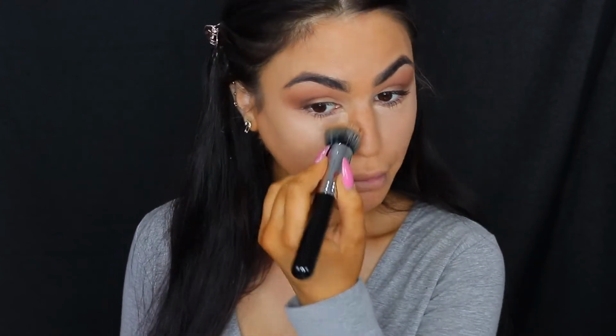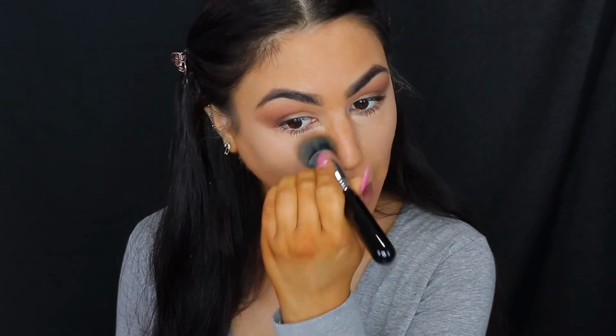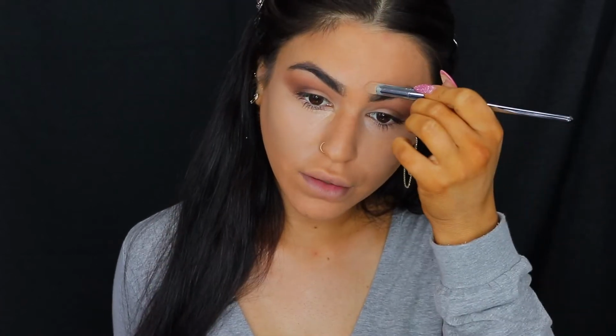But just to cure my OCD-ness, flicking out the ends, we're going to get underneath the eyes a bit, blending all of this in. And then when you come to the inner corners, grabbing the concealer brush that we used in the very beginning for our eyelids. Over here you can sharpen out your eyeshadow, and again redefine your brows if you want to.